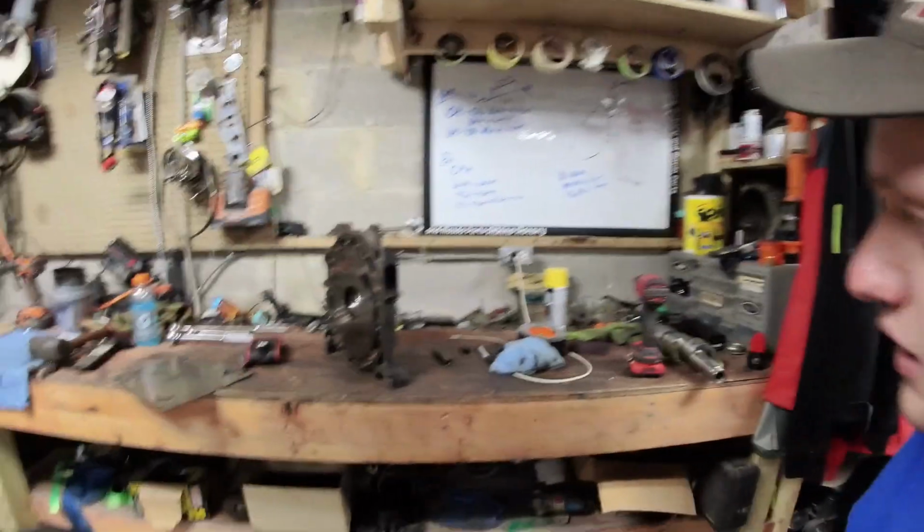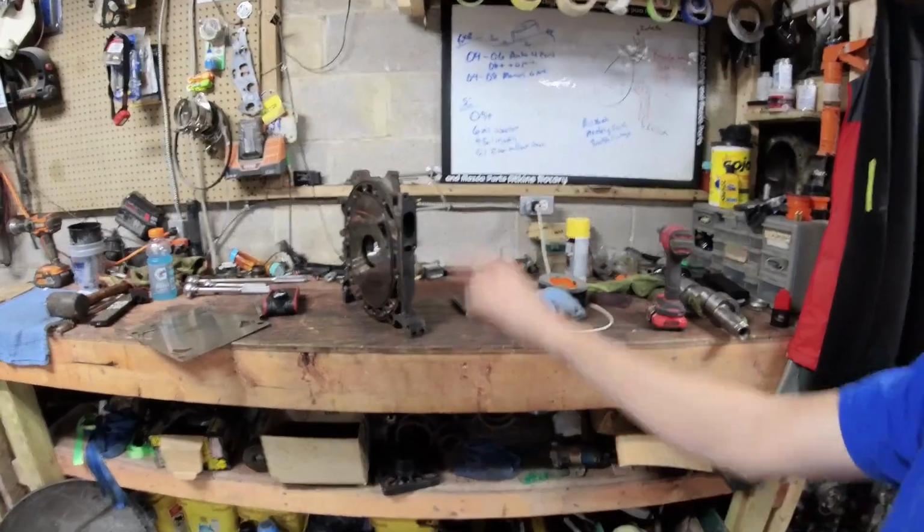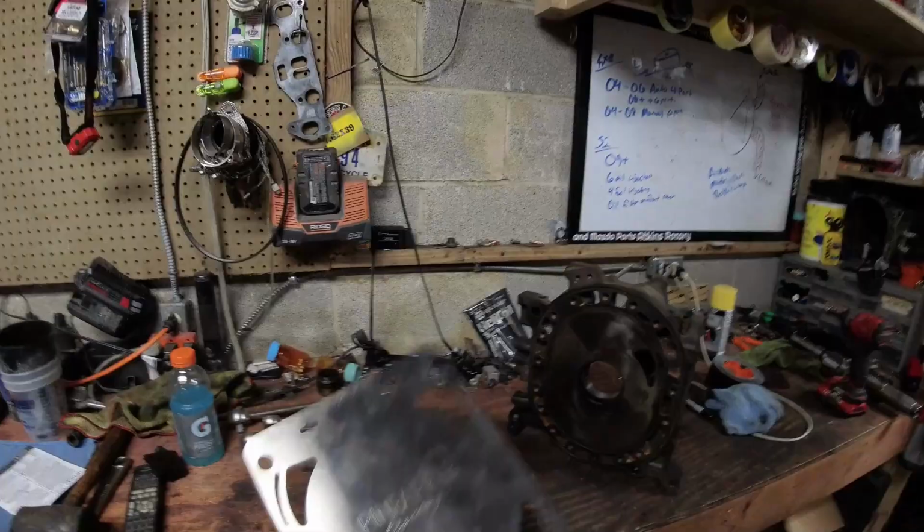I don't do porting often enough to be like a super pro at it. So I'm going to bust the practice iron out, port on that a little bit, and then we'll jump up here and work this pineapple port in and see how it comes out. So let's get cracking.